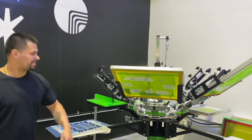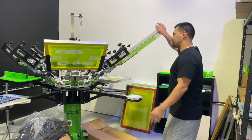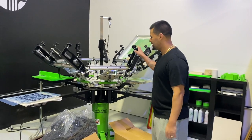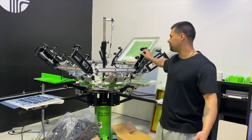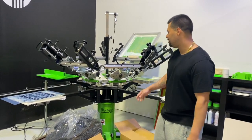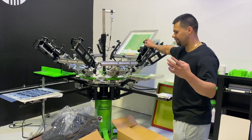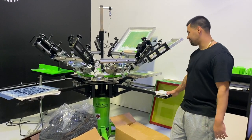Let's talk about this one right here. This one's a Riley Hopkins 300 manual press. Obviously, hence the word manual, you got to do everything. You see, it's still not even 100% set up. We're trying to get used to what's going on. Everything has lasers on it, side clamps. This one is a 6-color 4-station. So yeah, I mean, it's well built.